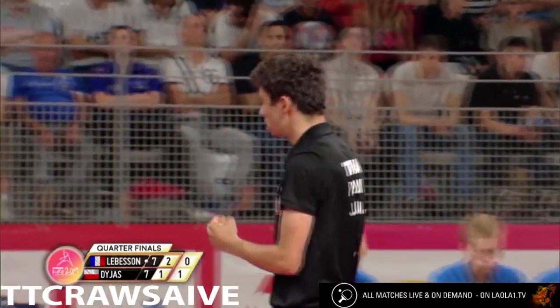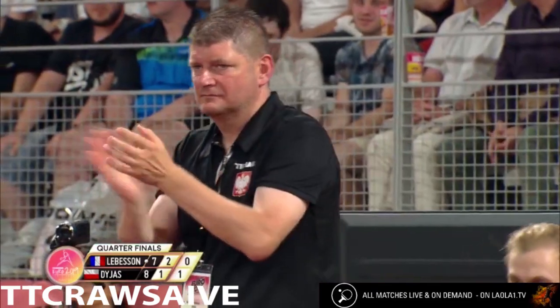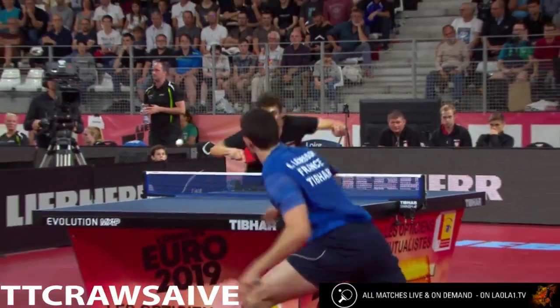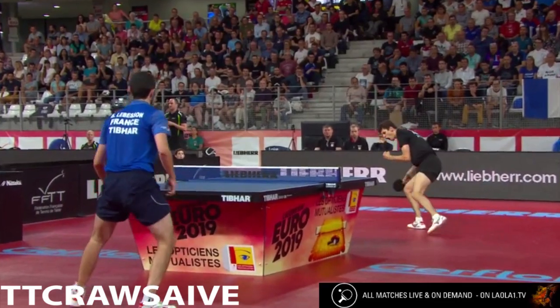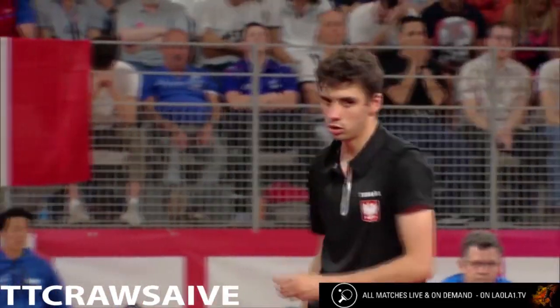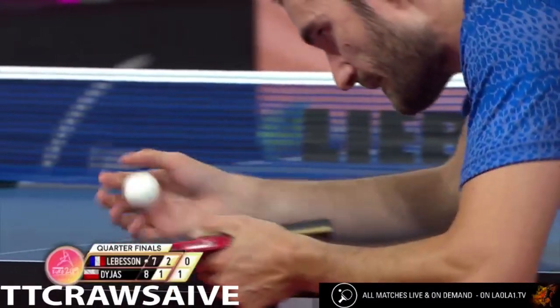Well, Dyjas recovered well there, didn't he? Out of position, I thought, but that was Lebesson's point to be won. Wasn't a very good touch. Lebesson fired it into the body, but Dyjas is there with his back behind the ball. Well played. That was a high pressure point as well. 7-all.